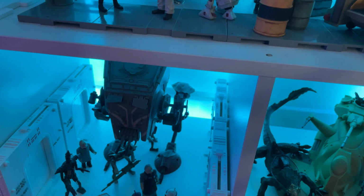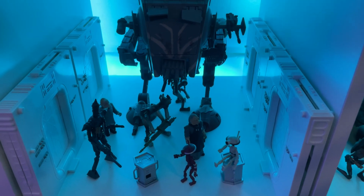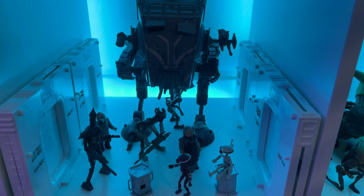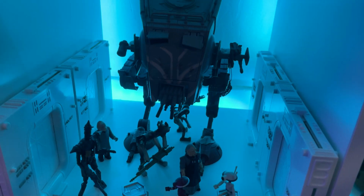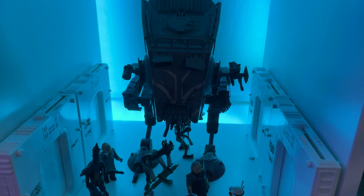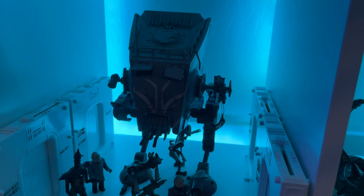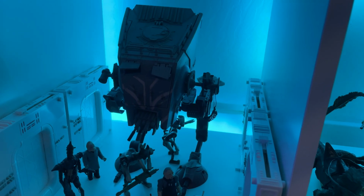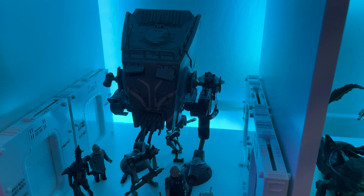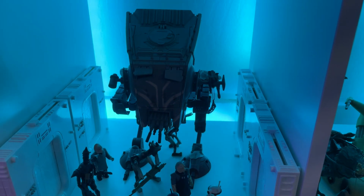And then down here, I have the doors from that playset, also doing a similar spare wall detail, and just some Ugnaughts and random droids. We don't have many figures from this episode of The Mandalorian, so I can't make a display for this AT-ST. It'd be nice if they got around to releasing maybe a trooper set of those Marauder aliens from that episode, so we could make a nice display of this amazing vehicle.